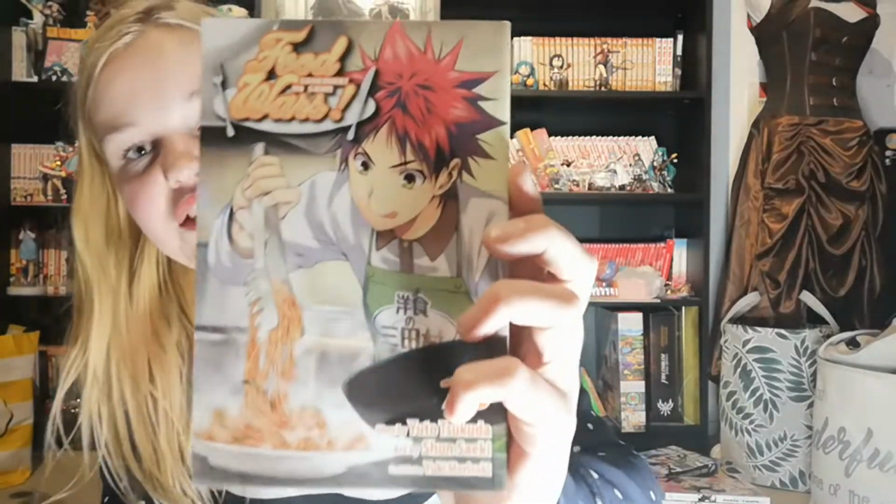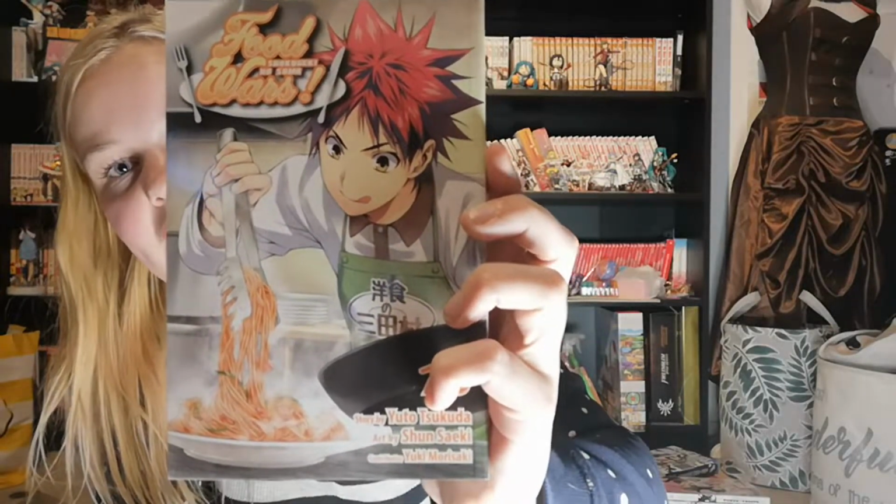Then for the next manga that I have in this category, we have Food Wars, and we have lucky number 13. It features our great Soma making spaghetti. I mean, he makes all these weird things all the time that I have the feeling I would never be able to make myself. But spaghetti is something I can make, so this is actually quite a nice cover, because this way I have the feeling I can actually do something myself.